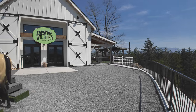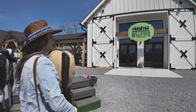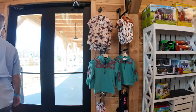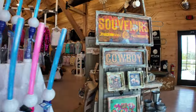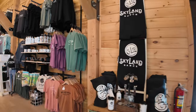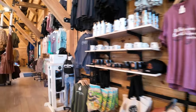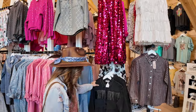Okay. Wilford Mercantile. Let's check this out. And we got a cafe over there. Got some guys making some music. And we got cute little clothes and stuff in here. Kids. Kinds of neat signage. Get your t-shirts and hoodies. Look at those pants.